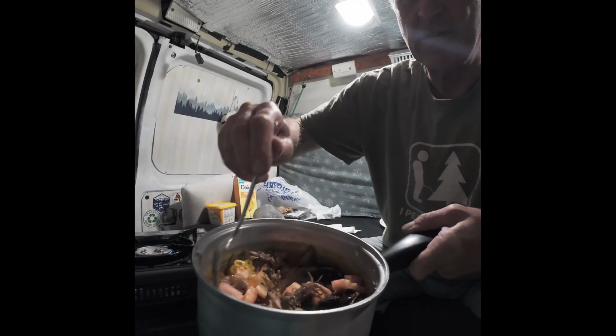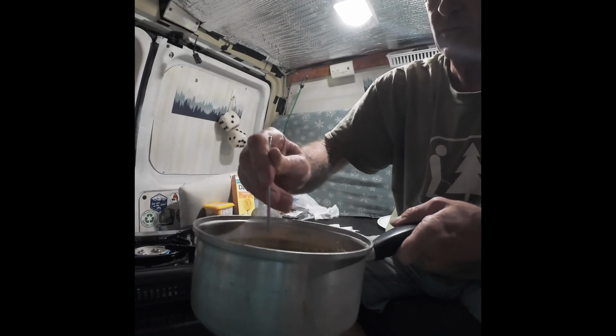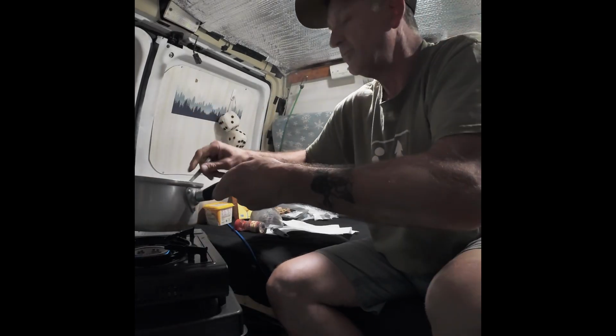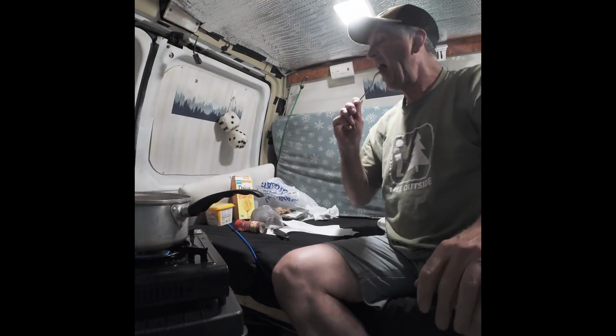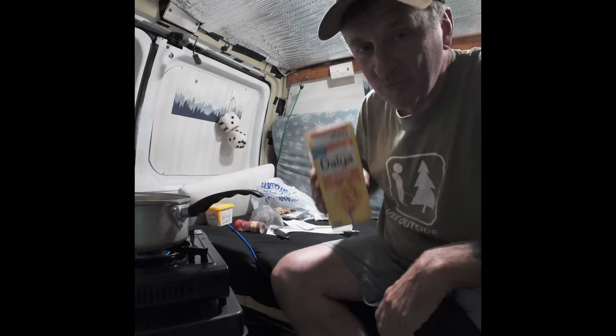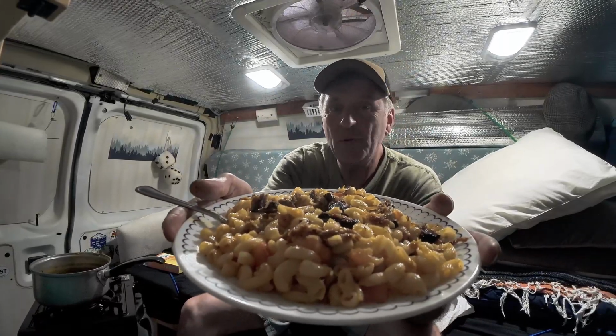Okay, so just mixing it all together here. My pulled pork, my tomato, and my vegan mac and cheese. With that, bon appetit.